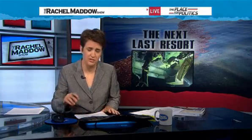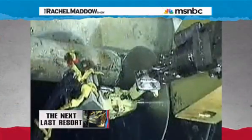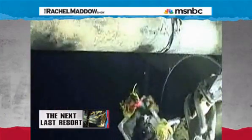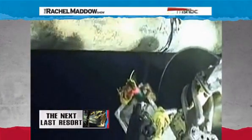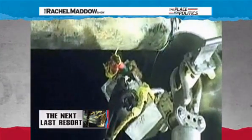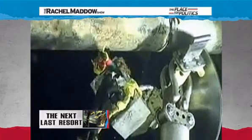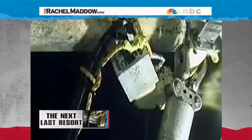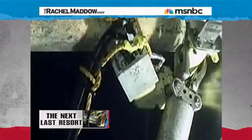Next of our options include a second shot at that whole containment dome thing. They're now calling it cut and cap, cutting the 21-inch kinked riser pipe with a saw that is studded with industrial diamonds. Great saw, unfortunate image for BP. After the cut happens, BP is attempting to cap the pipe with a containment dome and to divert the oil to a ship on the surface.